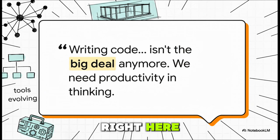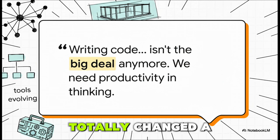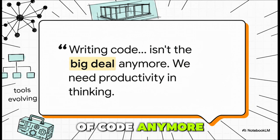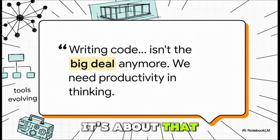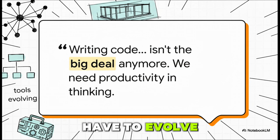And this quote right here, it gets to the absolute heart of it. The game has totally changed. A developer's value isn't just about cranking out lines of code anymore. Nope. It's about architecture, it's about planning, it's about that high-level thinking. So, naturally, the tools we use have to evolve too.